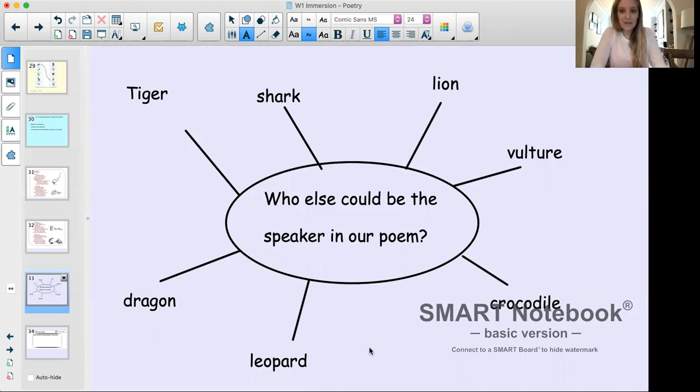One thing that we noticed is that they were all animals who are quite scary, or could be quite scary and quite ferocious. So maybe the other animals wanted to run away because they were so scared. So here's just some ideas to get you started of an animal that you could choose today for your poem. You can choose any animal you want. It doesn't have to be an animal that is on the list right now.